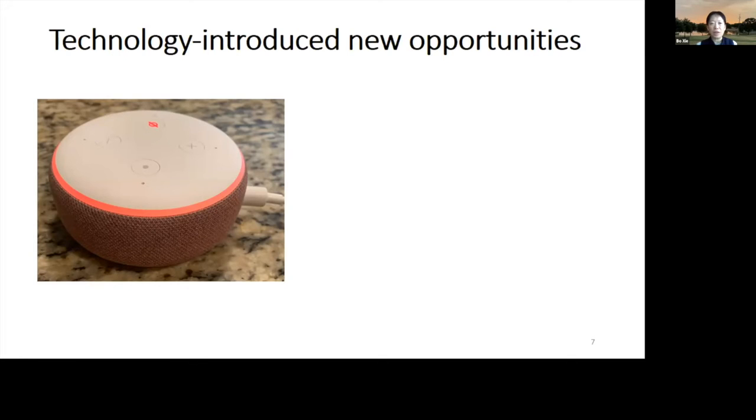Maybe when someone is in the middle of preparing a meal, because we know caregivers are always very busy, and caregiving for someone with dementia is very stressful. This person could say, well, Alexa, tell me, should I give cheese to my mother? And then maybe the intelligent voice assistant could provide tailored information as to, well, maybe you should, or maybe you shouldn't, and here's why. This is one project we are trying to develop.